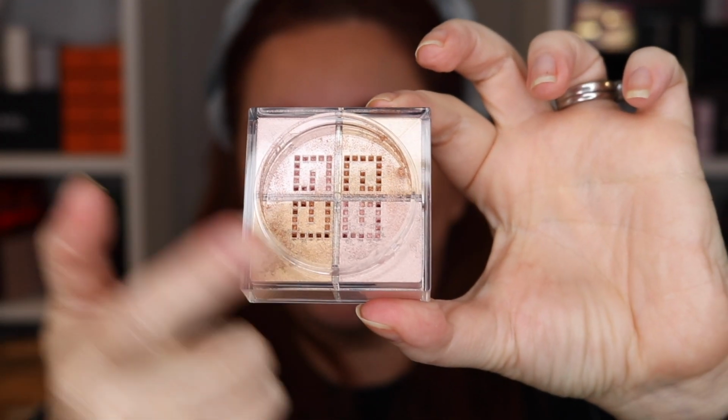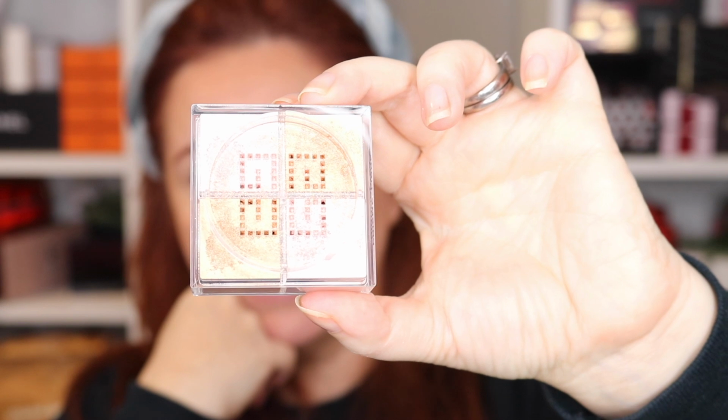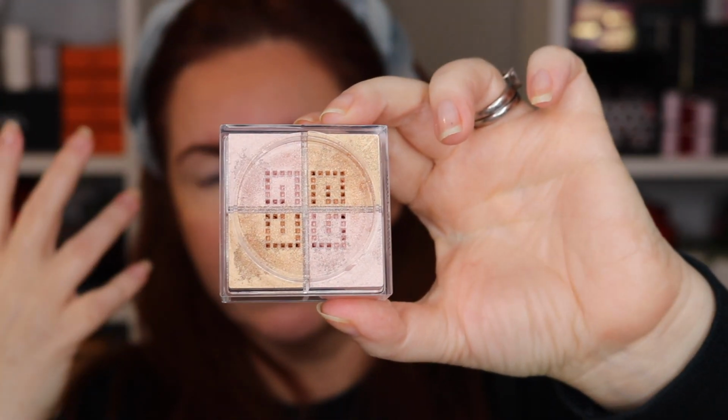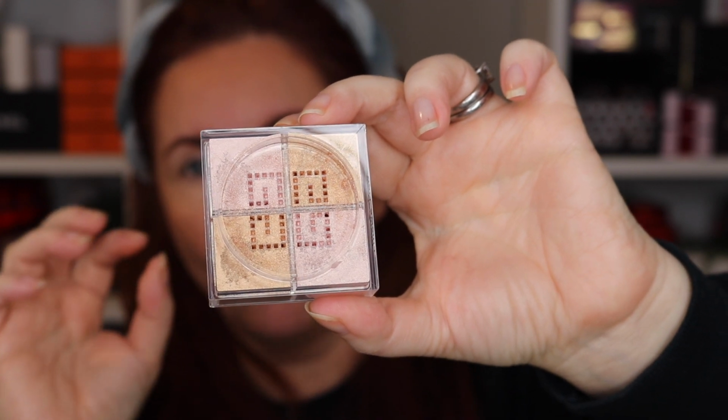All right, so let's put this in the cap. I'm going to try to hold this up so you can see without dropping it all over my vanity. Okay, so there it is in the cap. If you look at this close up, you can see that there are two shades. This shade and this shade are the same, and this shade and this shade are the same. So there's pink and a golden. I think the idea is that these mix together and you get a highlighting shade that works for most people because you'd get a neutral between the pink and the gold. If you wanted just the pink or just the gold, I guess you could put little stickers over the color that you don't want.